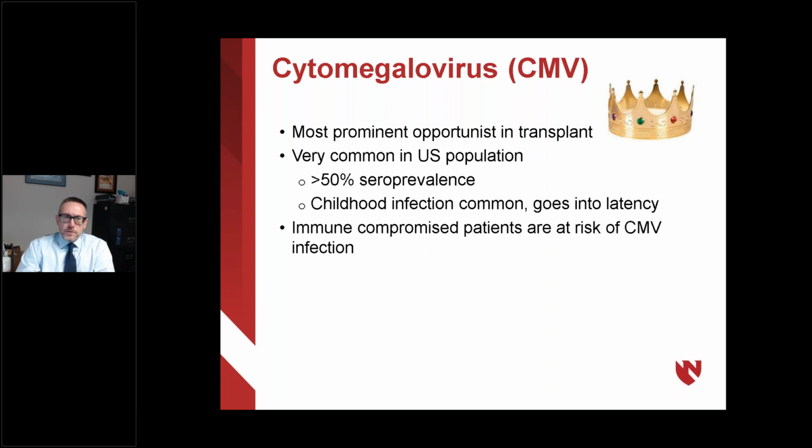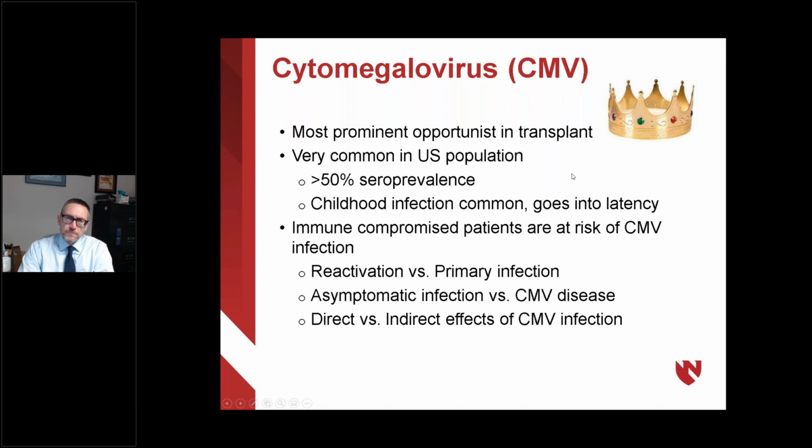Until, of course, we immune suppress somebody, and even immune compromised patients are at risk of CMV infection, and that comes in several different varieties. So first of all, if patients are seropositive and have latent virus, they can develop reactivation of CMV, whereas if they have not previously been exposed to CMV, they can get a primary infection, which generally can be a little bit more symptomatic, a little more dangerous.